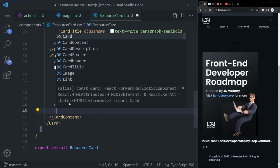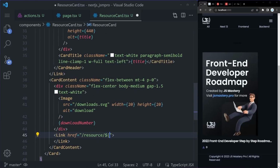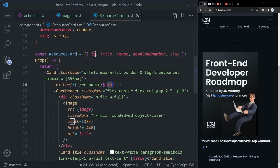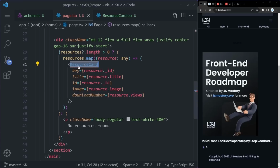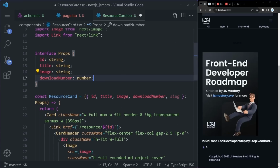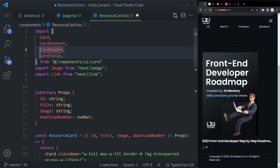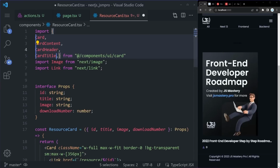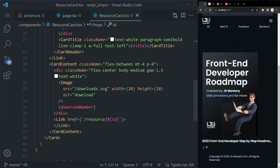Below this div, we can render another link. This link is going to have an href pointing to /resource/ and it's going to be the ID or the slug. So let's say ID. And of course, we have to make it dynamic by making it a template string. And I just noticed that our ID and the slug are identical, so we don't need to have both. We can just pass the ID and we're going to be good. And in the resource card, we can just disregard the slug and here as well. Finally, we don't need the card footer and card description, so we can just keep these elements right here coming from components UI.